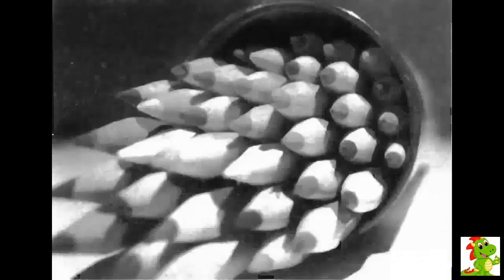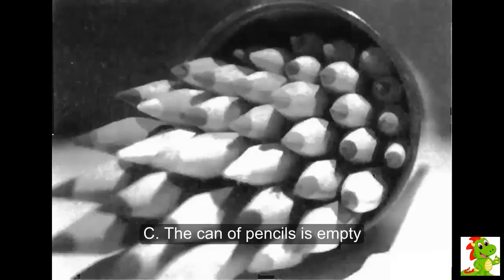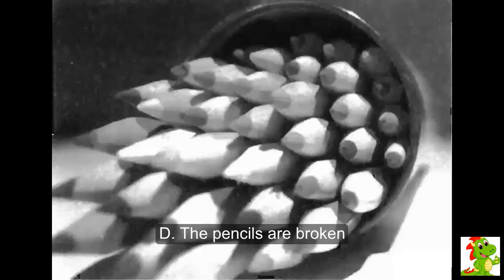Number 5. A. The can of pencils is full. B. The pencils are on the can. C. The can of pencils is empty. D. The pencils are broken.